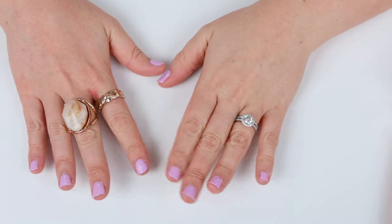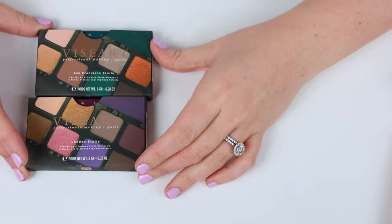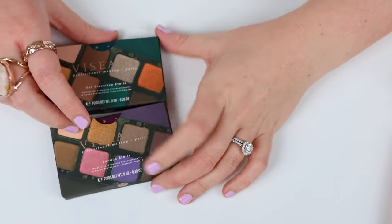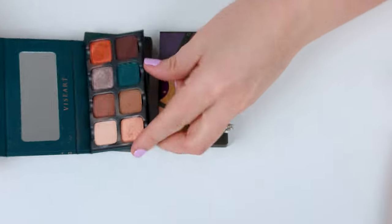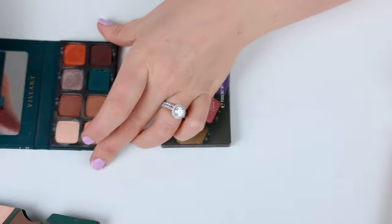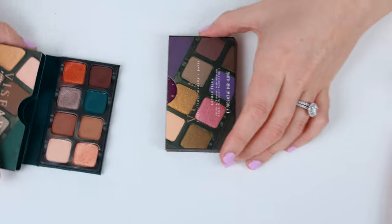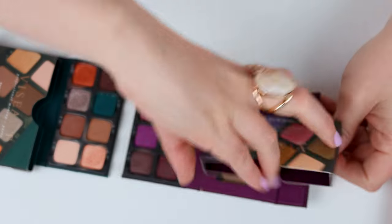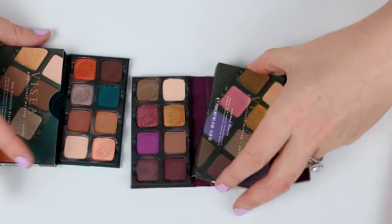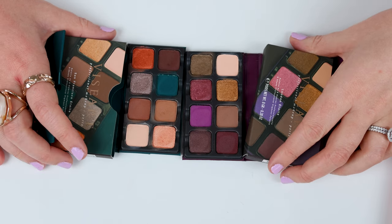Now we have eyeshadow. Let's see. I picked out these two Viseart ones because I could chop and change them to make my own custom mini palette. Because look how little it is. I could take this one and then the London one, and just mix and match the shades in here to create my ideal mini palette.